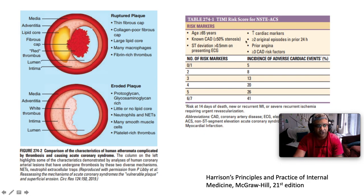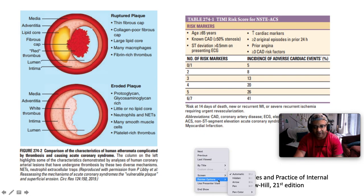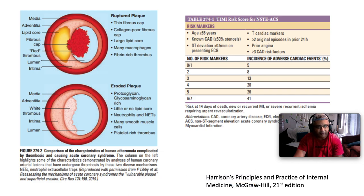We're looking at the pathophysiology here. This is taken from Harrison's, and we are comparing the characteristics of human atheromata complicated by thrombosis and causing acute coronary syndrome. So the column on the left highlights some of the characteristics demonstrated by analyses of human coronary arterial lesions that have undergone thrombosis by two diverse mechanisms, right? So we have the ruptured plaque, which is probably the underlying pathology of a STEMI, right?